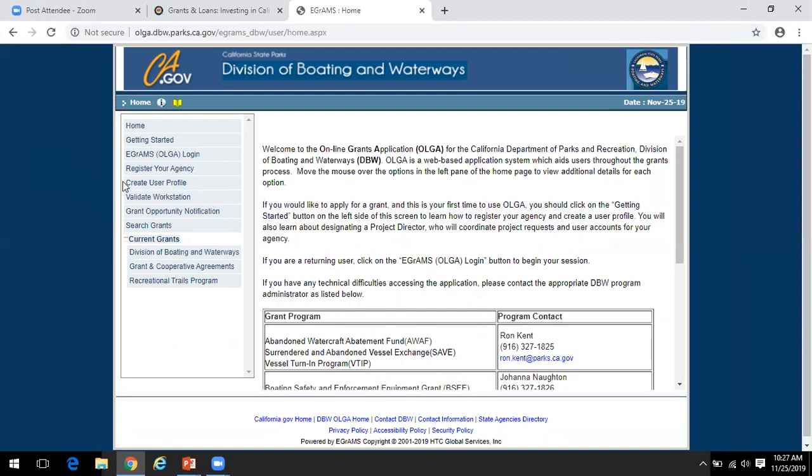Okay, the next step will be to create a user profile. Olga requires that all users have a profile. Each user must have a valid username and a password to log into Olga in order to create, view, or edit grant applications. Before attempting to create your user profile, be sure that you have registered your agency as we just covered in the previous step.